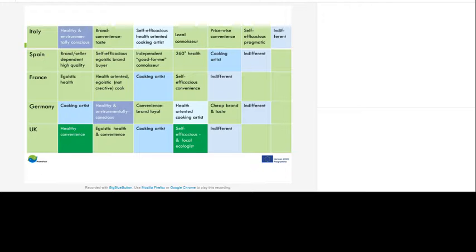And here you see the 25 segments we have identified overall across the 5 countries. In order to help you orient in this table, I have put, for example, the light blue, the blue segments, and this would stand for segments and consumers you find across all the countries under study. And one example of such a segment, a transnational segment, would be the cooking artist. So we find cooking artists in all our 5 European countries. We have on one hand side the cooking artist, and on the other side we have also a consumer segment we call the indifferent consumers that are also present in all the countries we have studied.